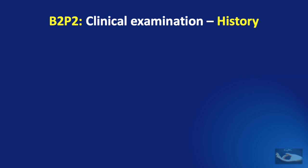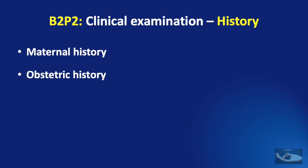A very detailed history must be obtained. The maternal history with history of diabetes during the pregnancy, the obstetric history to learn about the method of delivery and the use of assisted labor, and finally the postnatal history, the movements noted of the limbs, and whether the child is able to feed comfortably.